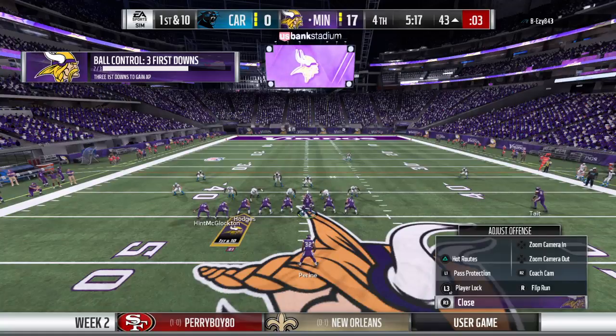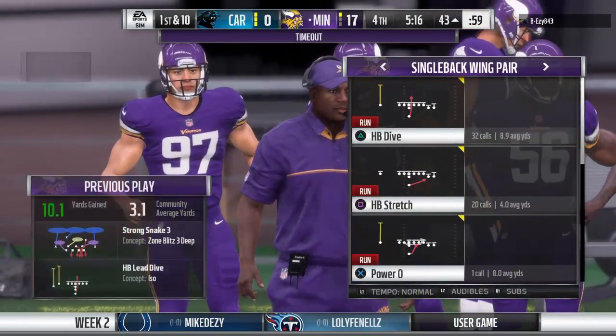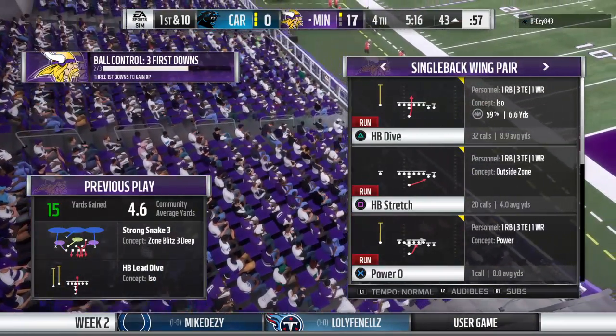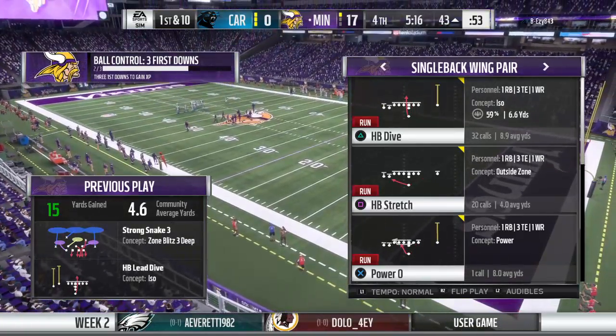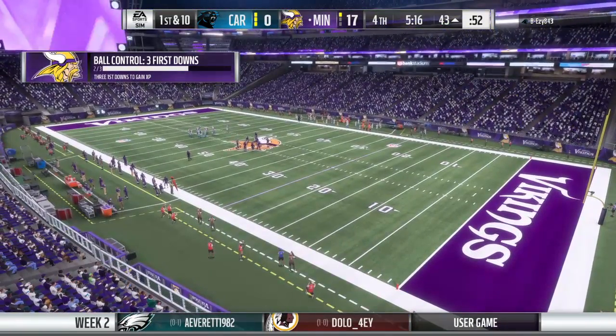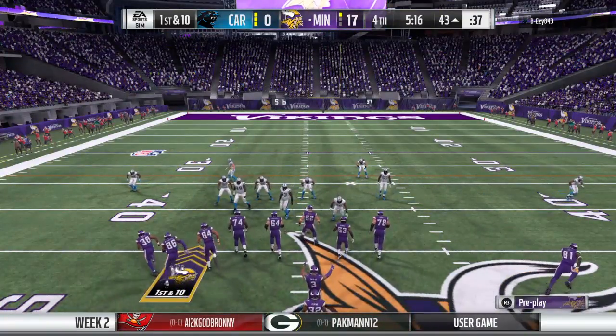The play clock's running down. Play clock down to 2, and we get a signal and a timeout. That's going to leave them with just 1 remaining here in this 4th quarter. So the offense has it 1st and 10.